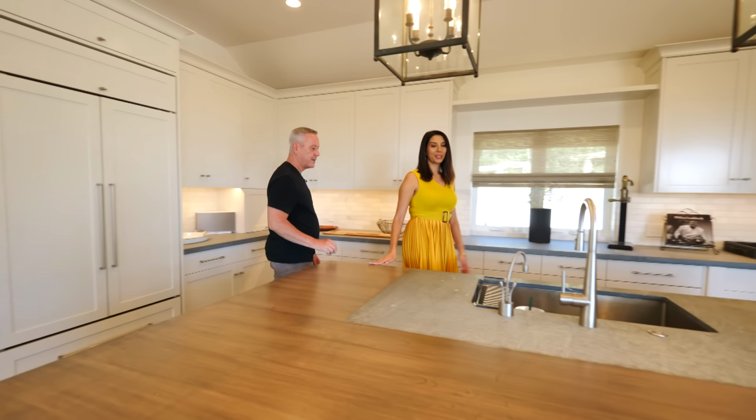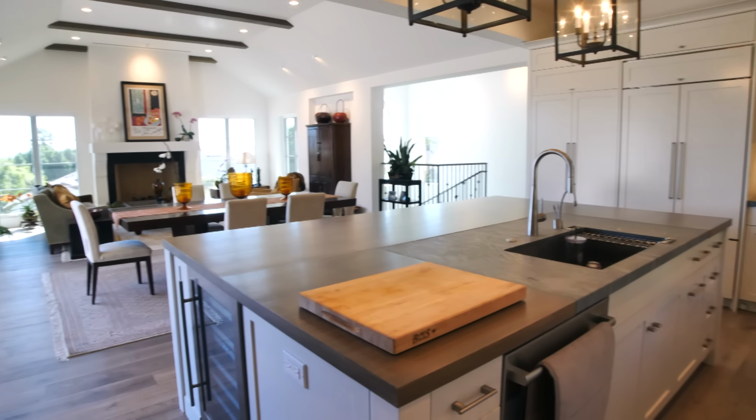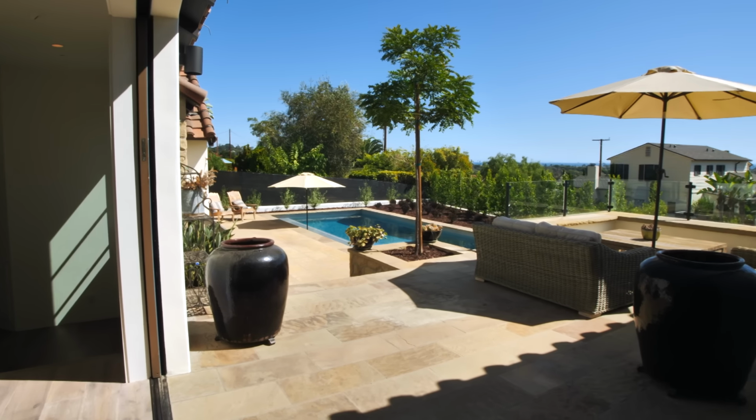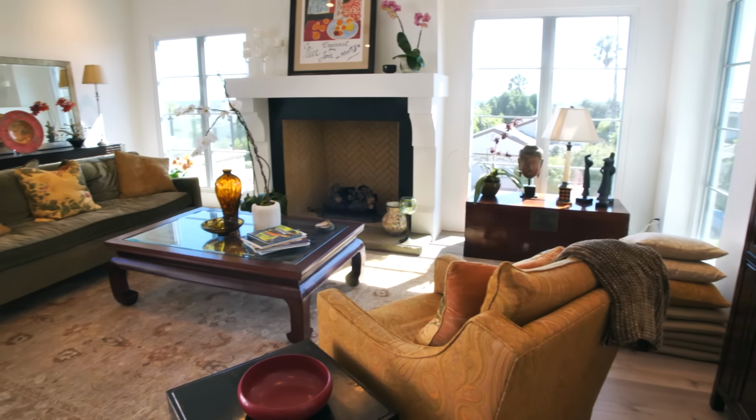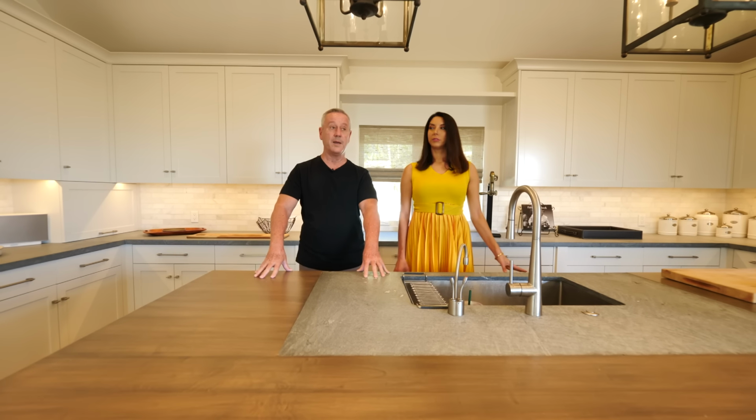This really is a gorgeous kitchen, and I love when the kitchen is open into the living area. The view is amazing. Ocean view. It's breathtaking. If you look over at the fireplace, it's amazing with windows on each side. Anything you don't like so far? Nothing.